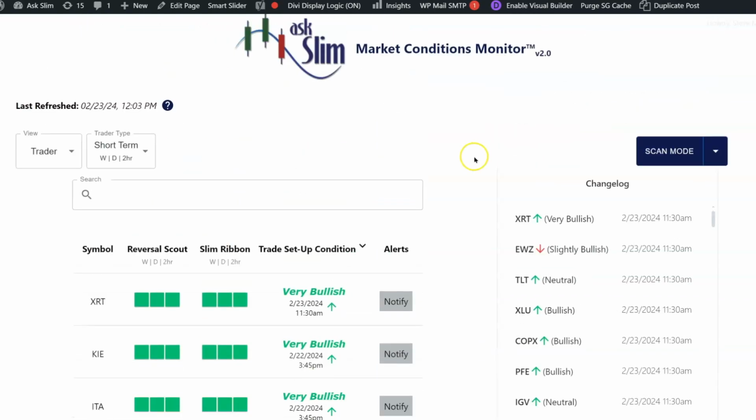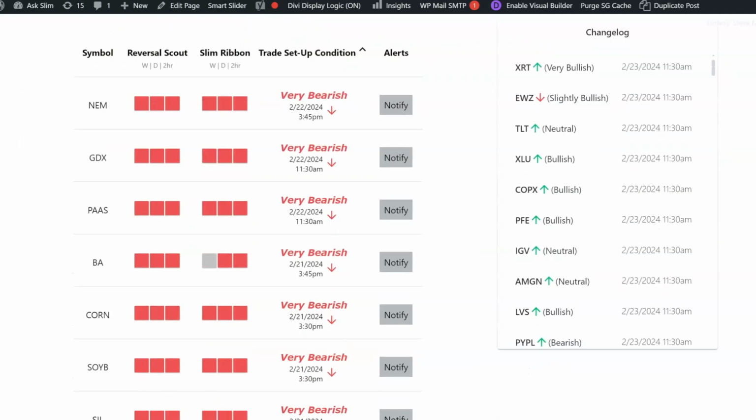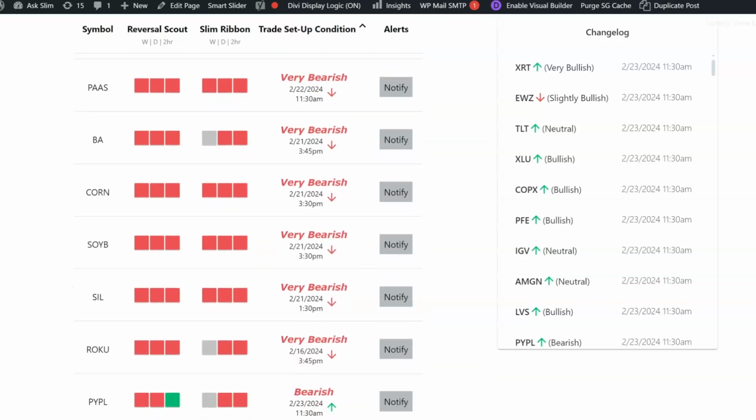Now, if I go back to the top and I go to the trade setup condition and I go to very bearish, again, on the short term, if you're a fairly active trader, you're going to be looking at the short term here. And you can see in here, it is really the golds, or the metals, that have been bad. Boeing, you look at that. That's one of the key stocks. That one is very bearish. It would have kept you from buying it under these very weak conditions.